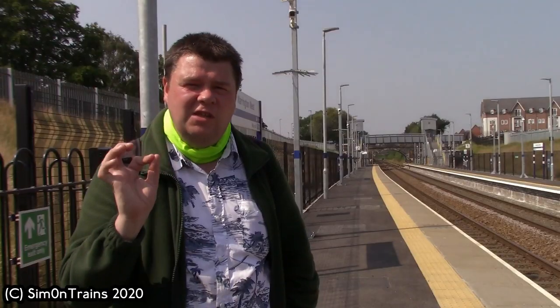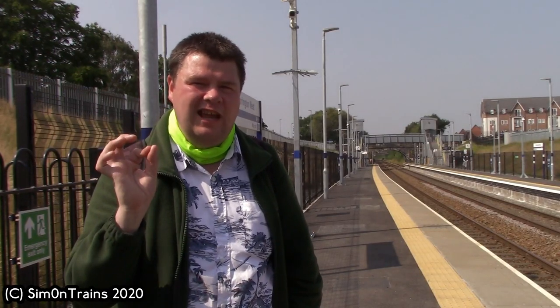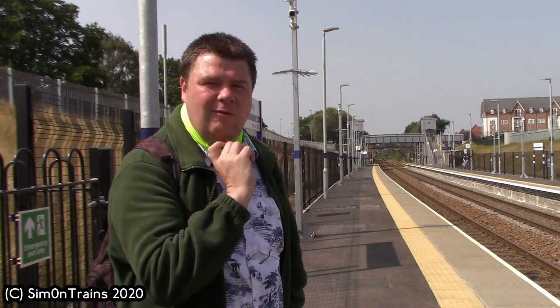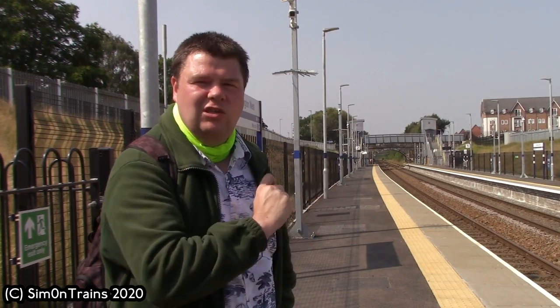So this is the first station I shall be filming trains at today, and this is one of the newest stations that opened in late 2019. This is Warrington West Railway Station. Now it has an hourly Northern service here. This is two platforms and a Northern railway station.